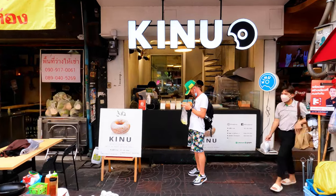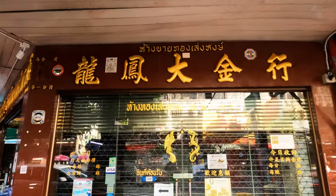Just to provide some context, I'm doing a tour on a Sunday afternoon, so a lot of the gold shops are shut, but there are loads and loads of gold shops. I'm here when the sun's just going down, when it's getting a bit cooler and the street food vendors start to open up and wheel their carts in. So it's a nice transition time.